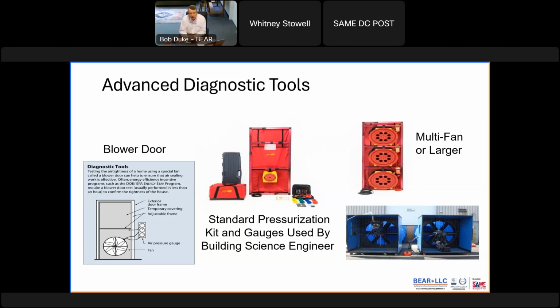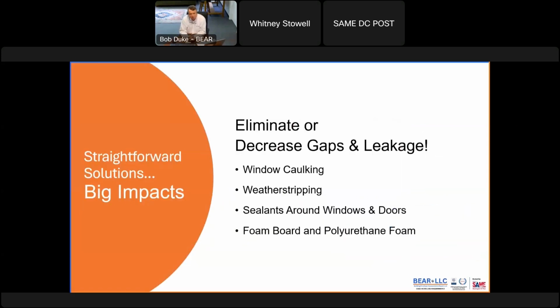So next slide, please, Whitney. When you have your assessment done and you determine what your leakage rates are, what do we then embark upon? Well, we embark upon straightforward solutions that have big impacts. Window caulking, weather stripping, sealants around windows and doors, foam board and polyurethane foam. Those are just some of the materials that are used to plug those gaps.